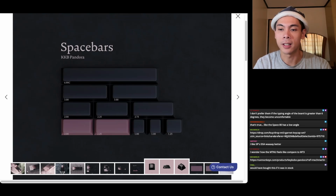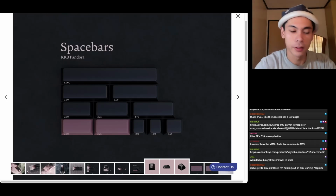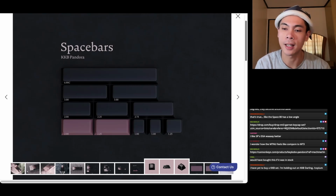Let's see, would have bought this if it was in stock, says Varja. I'm not too big a fan of the colors, to be honest. I think I would prefer KKB Nori better, just because I'm a bigger fan of green than I am of this. But I will say this is a good colorway as well, especially if you have a black keyboard. I've yet to buy a KKB set. I'm holding out on KKB Darling.